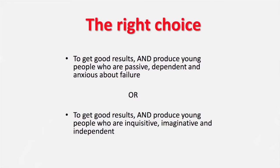I think this is the right way of thinking about the choice that all of us as school leaders, people who care about doing the best for young people, this is the right way of thinking about what that choice is. It's 2 ways of getting good results, but one of them prepares young people powerfully to be able to cope well with novelty and uncertainty, and the other doesn't. So the choice is this: we can get good results in a way that produces young people who are passive, dependent, and anxious about failure, or, and this is obviously over-polarized, or we can get good results and produce young people who are inquisitive, imaginative, and independent in their approach to learning. And that's the choice we're faced with.